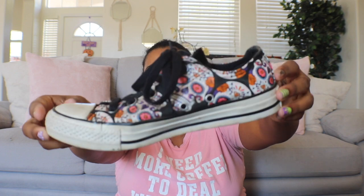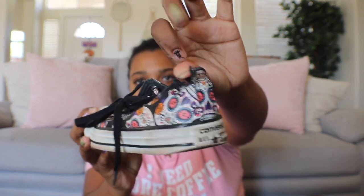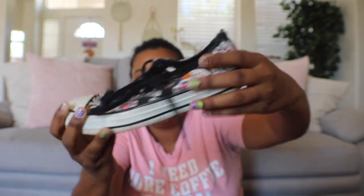I have another pair of shoes. These are some Converse. They are a size, I think it said woman's 8. A woman's, gotta look again. These are a woman's 6, a men's 4. So they are skulls, like sugar skulls, Converse Chucks. They're in pretty good condition. But this one, maybe they're not in that great of condition. The back here's got a few holes in it, but this part is still sturdy. Either way, I'm gonna clean them up and get them listed.